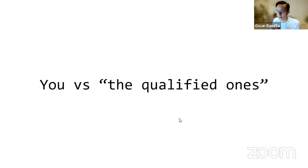So yeah, I think it's quite important to touch on you versus the qualified ones, right? And it's super easy, especially when a lot of data analytical work is general tech work, and people are very online, and so you know a lot of what's happening with others, and the work that other people are doing. And I think it's really, really easy to feel like, wow, everyone else is way more qualified than me. And so let's touch on that.